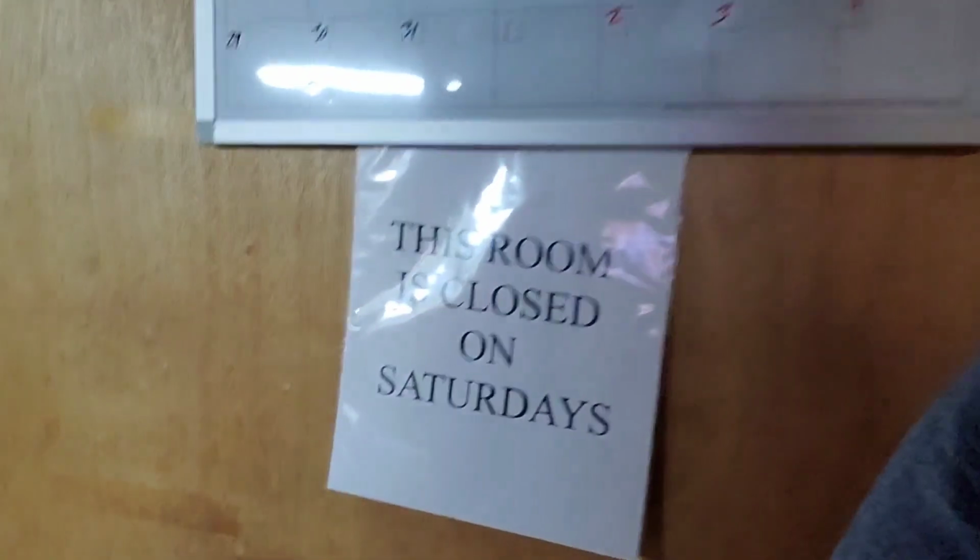So, let's go in. Okay guys, I'm downstairs. I love downstairs. It's like no one here right now. But as you can see, there's like a ton of action figures, old issues, back issues. I don't even know what the price is yet. This room is closed on Saturdays. Today's Monday. All right. Oh my God.